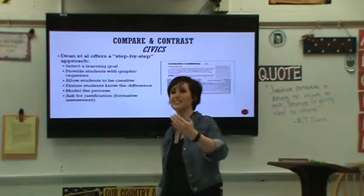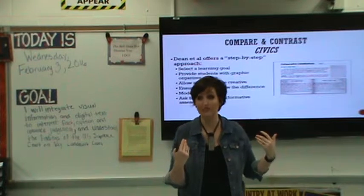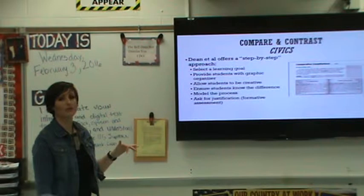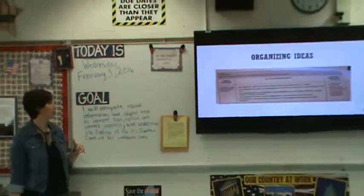Last but not least, we want to ask them for justification. We want our students to tell us why they categorized the constitutions that way, if we use that example, and then get them to dig a little deeper. And this allows me to take a moment to talk about the notion of formative assessments, which I will in just one moment.